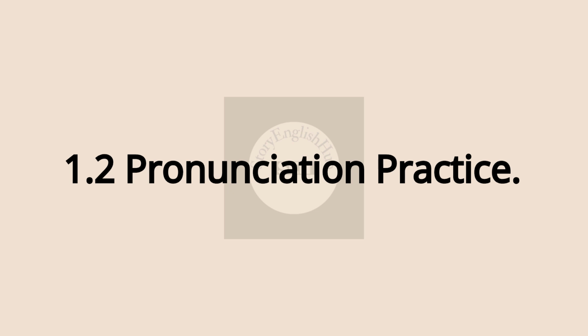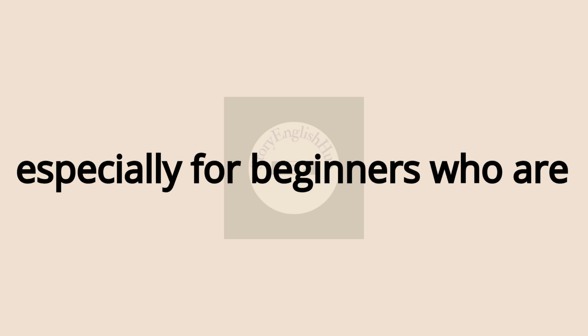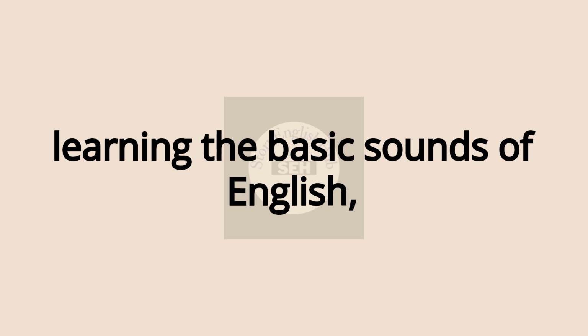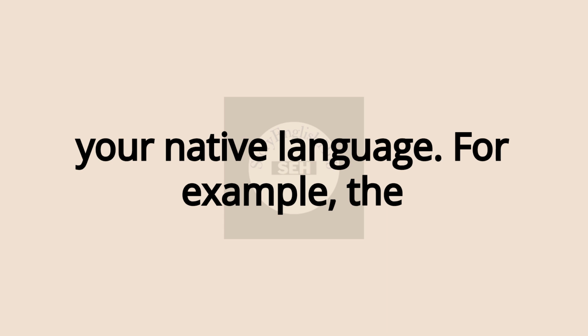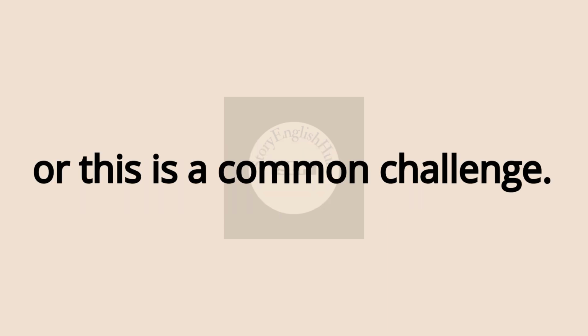1.2 Pronunciation practice. English pronunciation can be tricky, especially for beginners who are unfamiliar with certain sounds. Start by learning the basic sounds of English, focusing on those that don't exist in your native language. For example, the th sound in words like think or this is a common challenge.